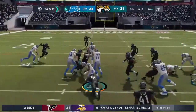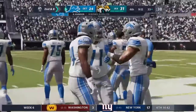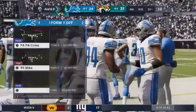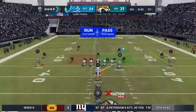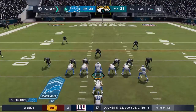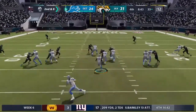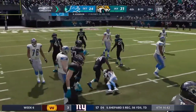Here's Johnson. He's been busy this afternoon. And a short gain down to about the 33. They had the huge play last time. Here it is, a much smaller gain of 2. 2nd and 8 at the 33-yard line. They go to Johnson again. Works his way inside the 30 on a pickup of 4.